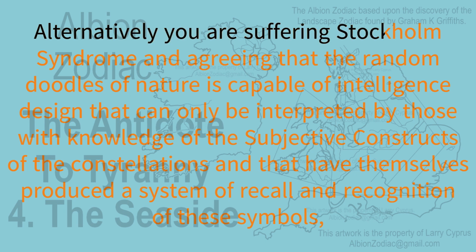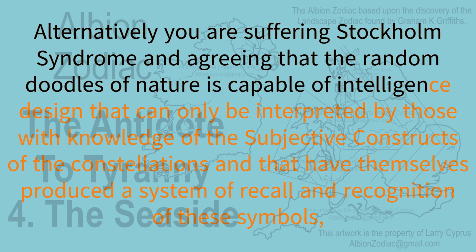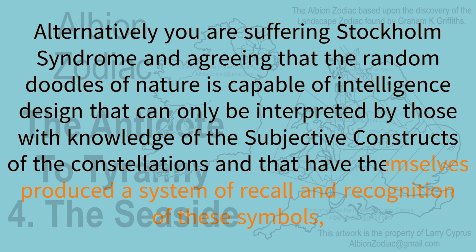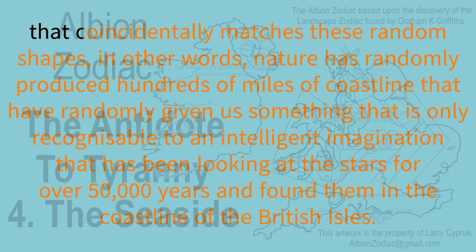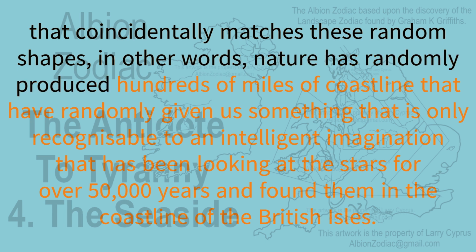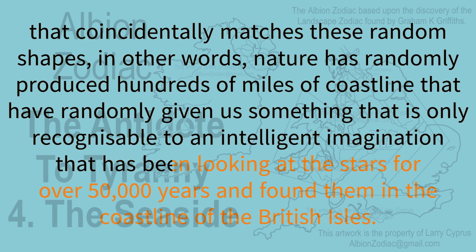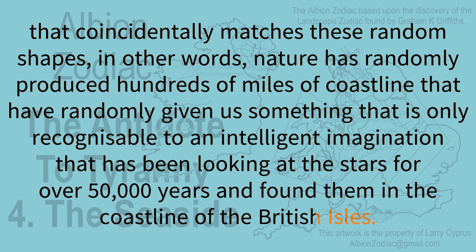Alternatively, you are suffering Stockholm Syndrome and agree that the random doodles of nature is capable of intelligent design that can only be interpreted by those with knowledge of the subjective constructs of the constellations, and that they have themselves produced a system of recall and recognition of these symbols that coincidentally matches these random shapes. In other words, nature has randomly produced hundreds of miles of coastline that have randomly given us something that is only recognizable to an intelligent imagination that has been looking at the stars for over 50,000 years and found them in the coastline of the British Isles.